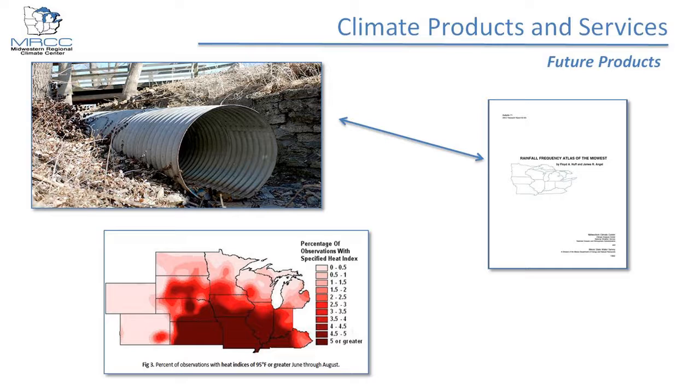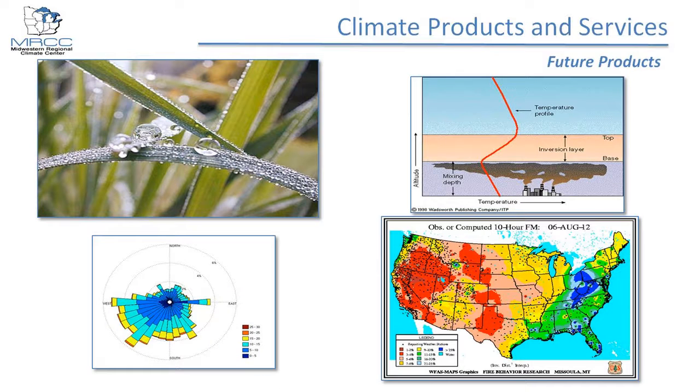Due to the human impacts from climate variability, more climate extreme products, reports, and research are being pursued at the MRCC to help with things like infrastructure planning and human health. In terms of non-traditional climate products, there's a growing interest in climatologies for things like dew point temperature and evapotranspiration. The energy and engineering communities could use more wind climatology products, and the wildfire and prescribed burning communities could use more upper air and fuel stress climatologies.